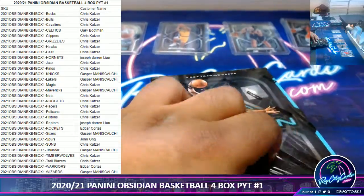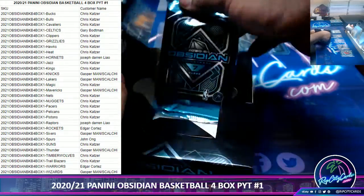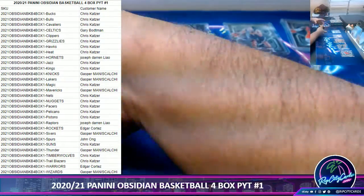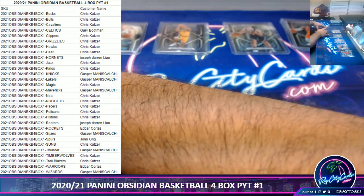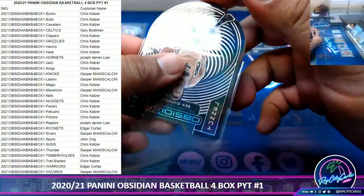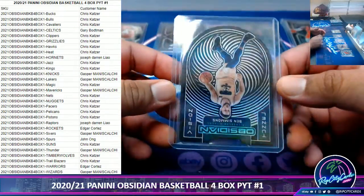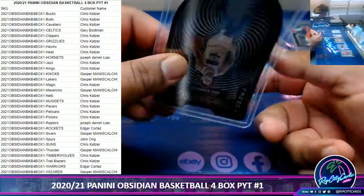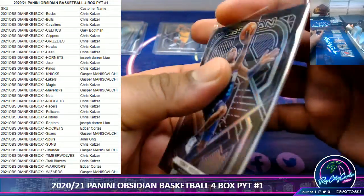Alright, that's one box down. Redemption there. We got the Tunnel Vision die cut Ben Simmons. I usually have him right side up, but so as to not damage the card at the bottom there, I'm gonna put it like that. All right, so the bottom is at least even. That's numbered 63 of 99. Got Terry Rozier, Scary Terry of the Hornets.